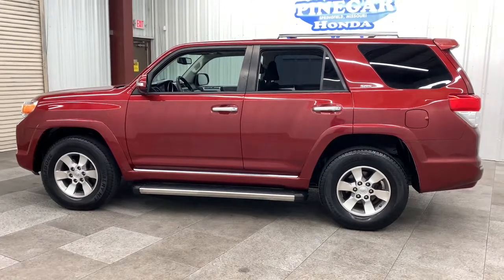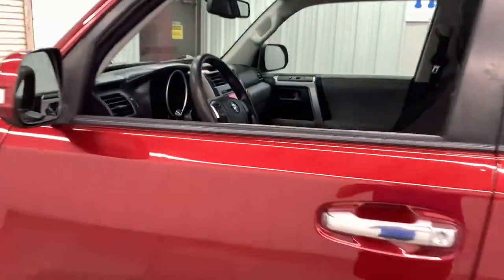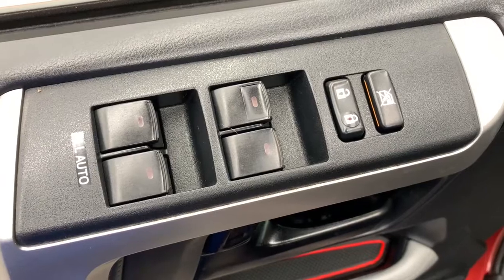These are just some of the great options this vehicle comes with: keyless entry, four-wheel drive, heated mirrors, backup camera, satellite radio, fog lamps, rear AC, Bluetooth connection, steering wheel audio controls, aluminum wheels.